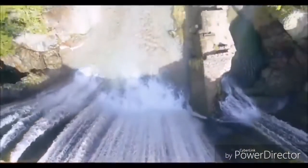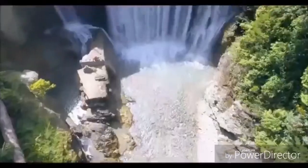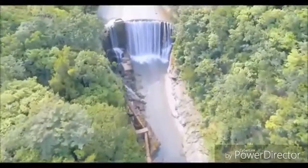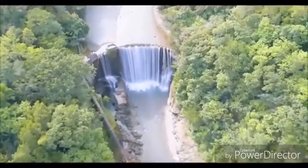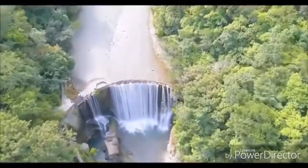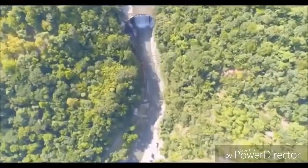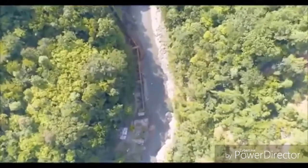The fall is about 30 feet, so the water comes down with just about the right force for a good neck and back massage. And for the adventurous ones in the group, there is a rock that is about 10 feet high that you can jump from into the pool at the foot of the falls.